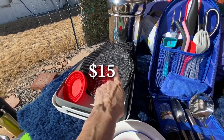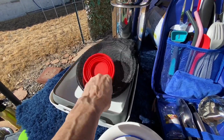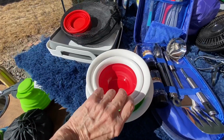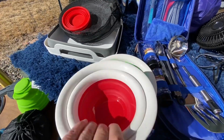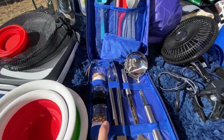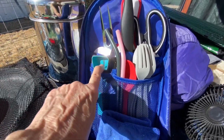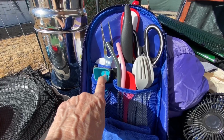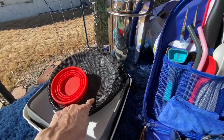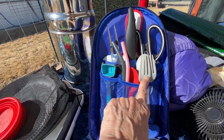Then we move to the dishes that are collapsible, this set right here. These are collapsible bowls that I got. This is my utensil set, and the measuring spoons that come with the measuring cups are right here. And I've added the silverware that was in this set right here over to this spot.